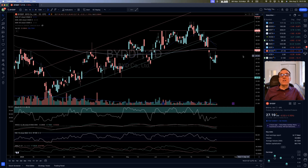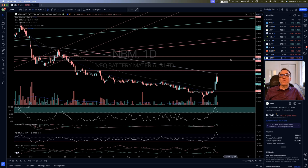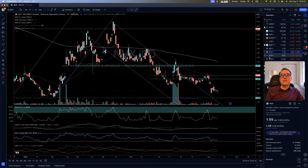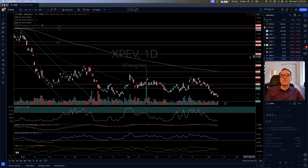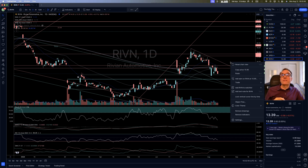Let's take a look at our EV stock. So BYD going sideways, Lucid going sideways, New Battery Material after a nice run. We are cooling down a little bit. But look at the volume. The volume is not as high as when we climbed. So it's just a small amount of people that sold. So that's not too scary for now. NIO sideways, Novonic sideways, Xpeng going down, Rivian still into a downtrend, nothing to do here. This is our bearish channel that we are in.